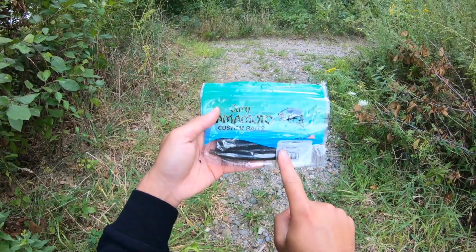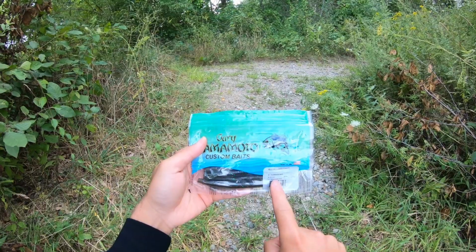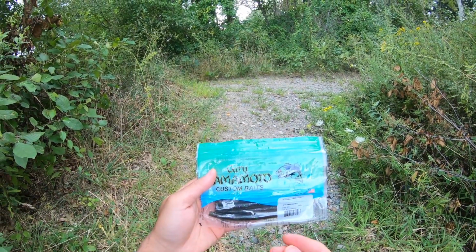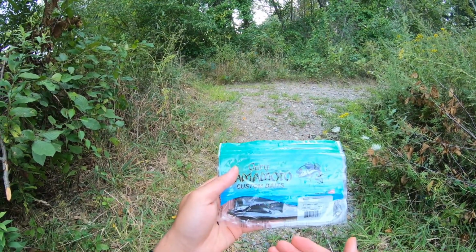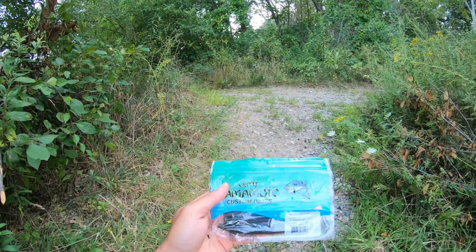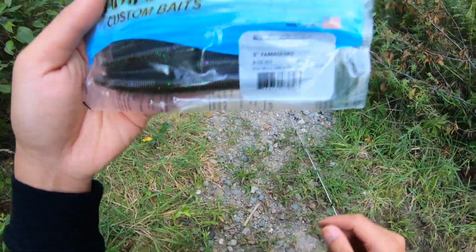Right now I'm using the 5-inch Gary Yamamoto Yama Sanko. It's like a dark greenish Sanko with green, purple, and a little bit of pinkish red flakes right there.